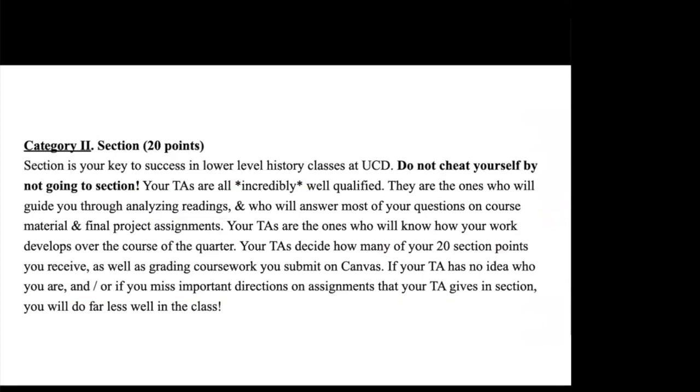Section is your key to success in lower level history classes at UCD. Do not cheat yourself by not going to section. Your TAs are all well qualified. They are the ones who will guide you through analyzing readings and will answer most of your questions on course material and final project assignments. Your TAs are the ones who will know how your work develops over the course of the quarter. Your TAs decide how many of your 20 section points you will receive, as well as grading your coursework that you submit on Canvas.